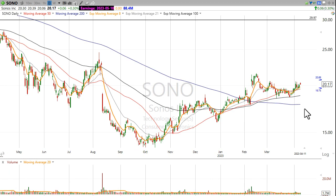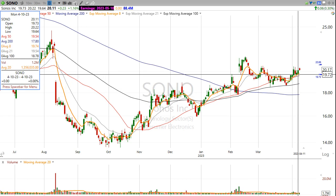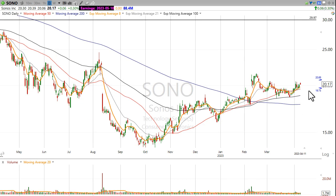longtime members. And it's a chart that I think is really interesting because not only is it above all the major moving averages here, but it has a fair bit amount of short interest. Sonos actually has about 10% of their float short. Now, my thought is that if the market squeezes higher, and I'm talking about the market generally, then this stock could have a little extra fire in that move if those shorts start to cover.